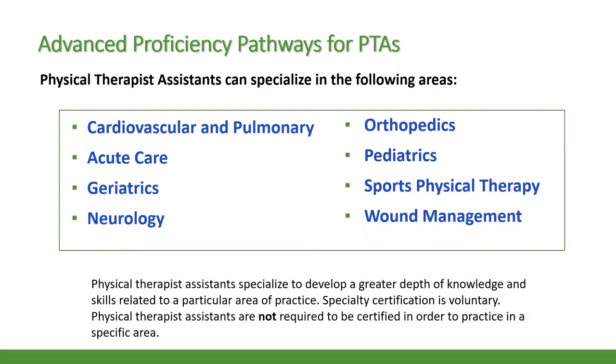So a little bit about what's going on in PTA. Some new developments: there are now ways to specialize once you are a graduate and are licensed. There are advanced proficiency pathways for PTAs. So PTAs can now specialize in cardiovascular and pulmonary, acute care, geriatrics, neurology, orthopedics, pediatrics, sports physical therapy, wound management, and pretty soon women's healthcare as well.